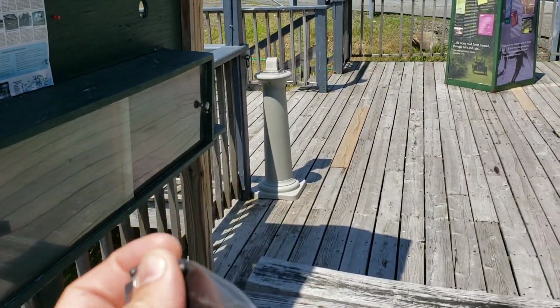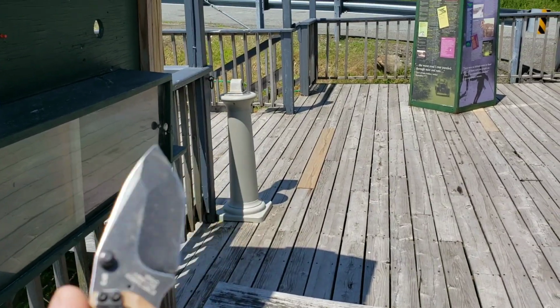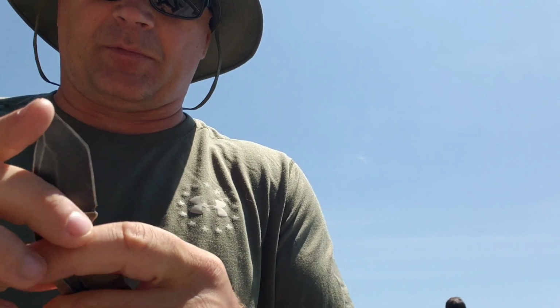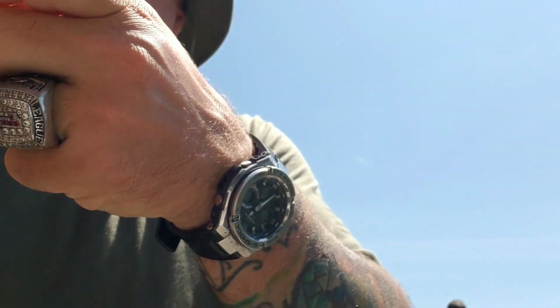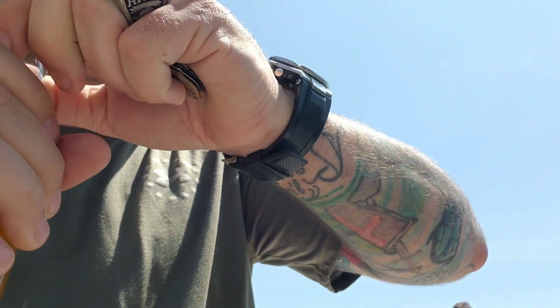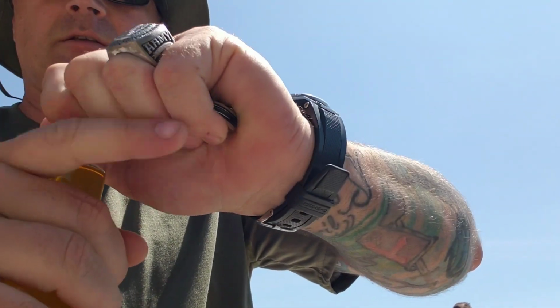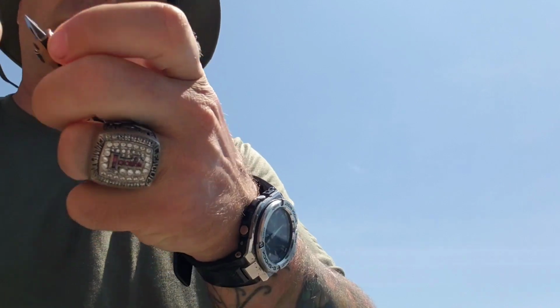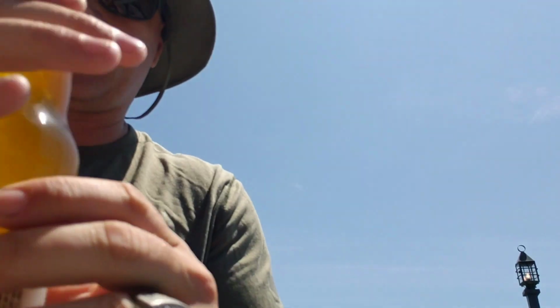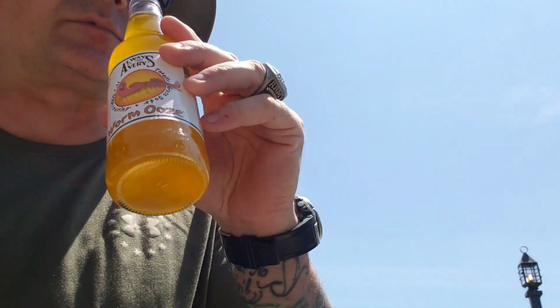So I told you guys I brought my little Kershaw for a just in case moment. So I'm gonna have to tap open this totally gross knife. The bottle opener works with it closed. Well, or open, but you wouldn't want to use it when it's open. Ooh, let's see. All right. Bottoms up.